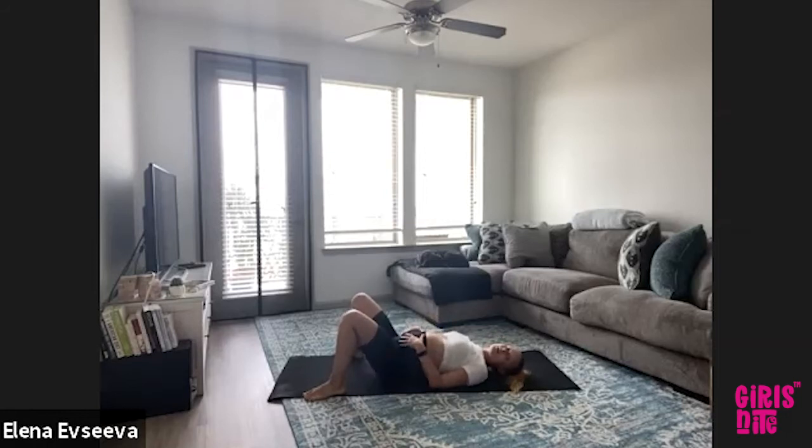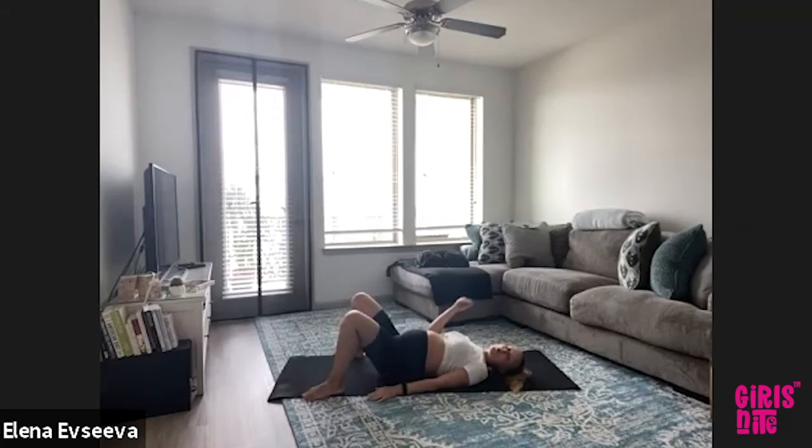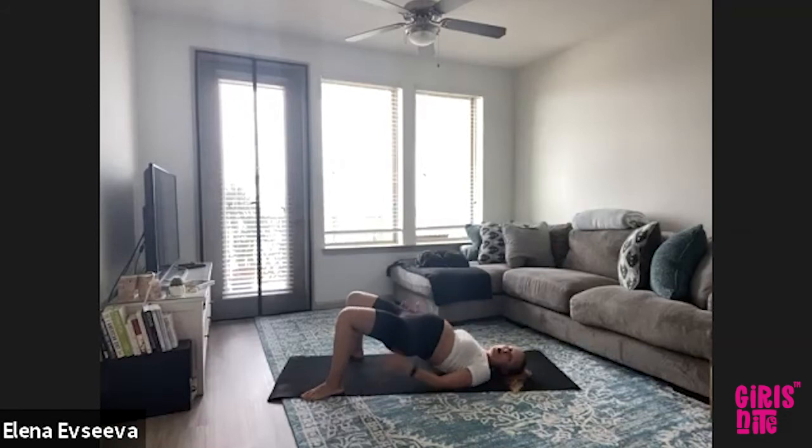In 3, in 2, and 1, let's go. Squeeze all the way up into the sky. The knees are out. Let it go with control. Gently tap the floor with your glutes as you lower down, one vertebra at a time. We're not dropping your hips down. We're going for a gentle movement. Just about 10 seconds before we stay at the top and pulse it out.